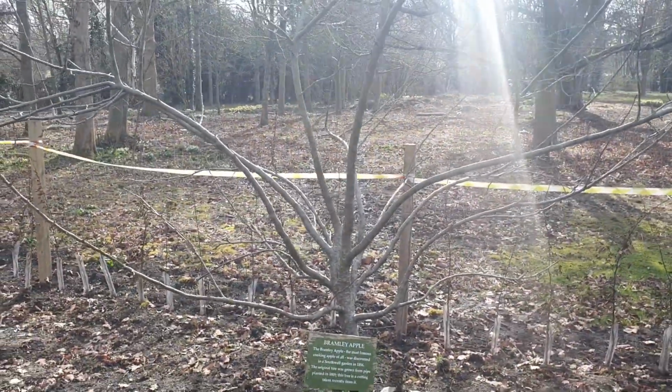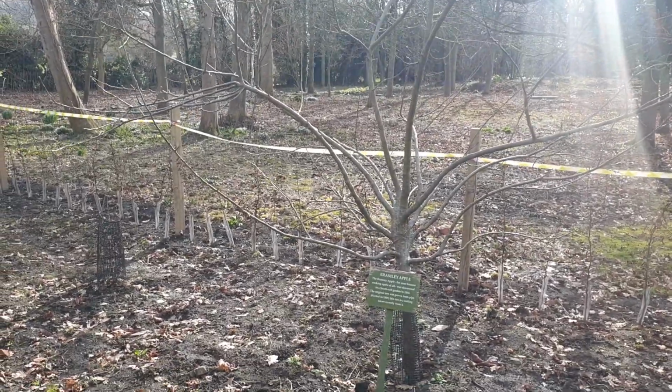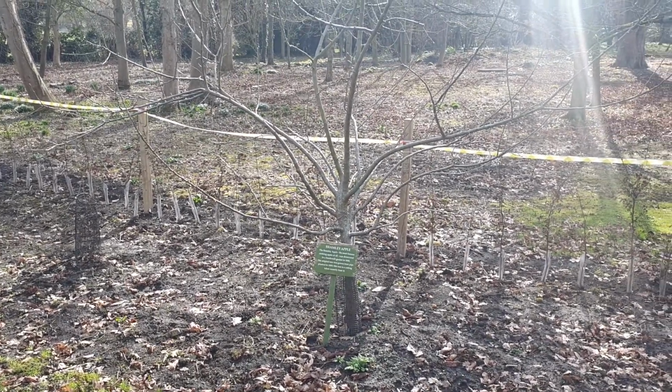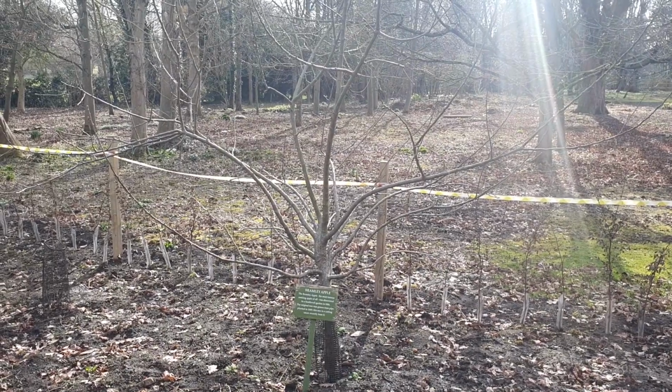So although the actual original Bramley Apple tree has got a fungal infection that can't be cured, this is a cutting of the tree. It looks like it's thriving and still growing. Hopefully it hasn't got the same fungal infection.